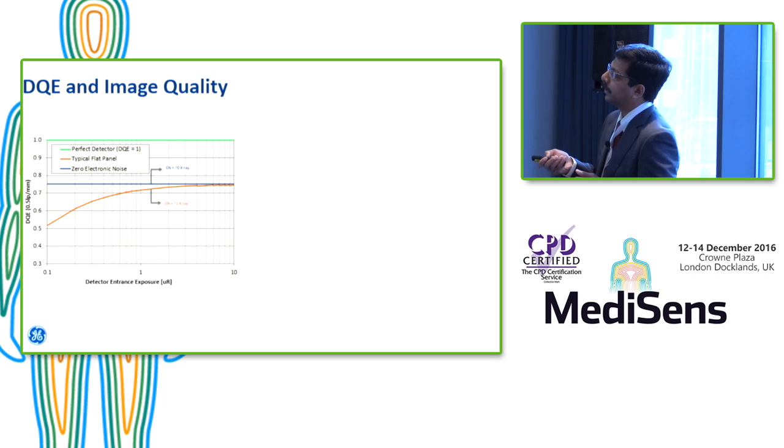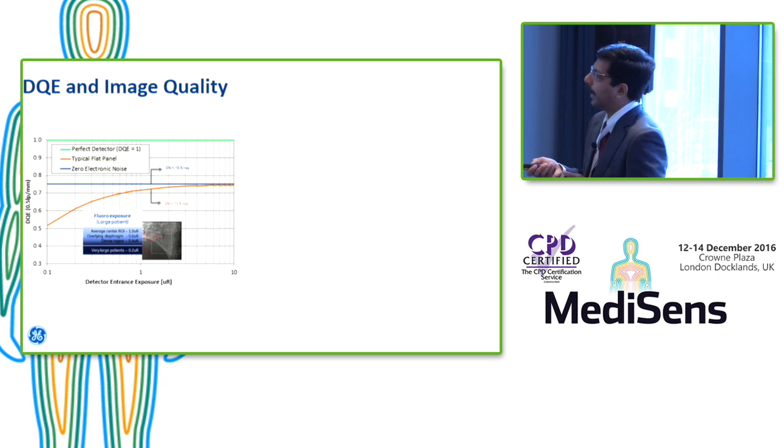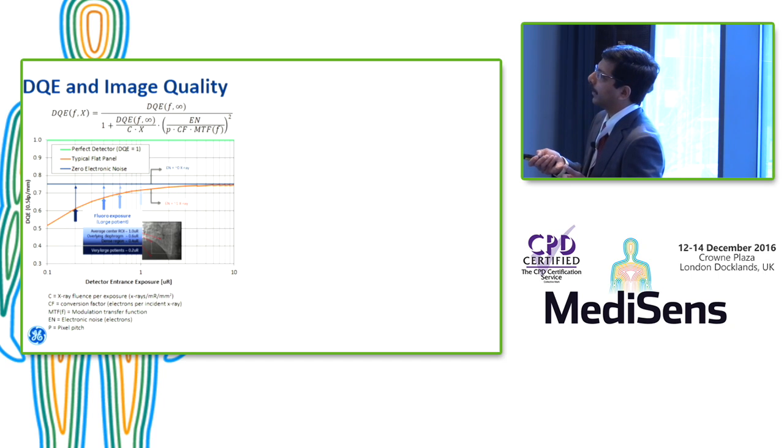Now, this behavior is well understood. And by the way, just to give you a flavor of this particular exposure range I'm talking about here, I think we saw it yesterday, this is the range where the surgical procedures, or the low dose fluoroscopy, is done. So it is important that we have a good DQE in this regime. Okay, that is well understood.